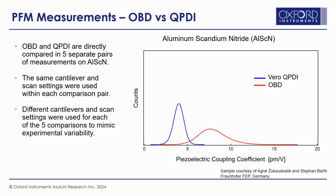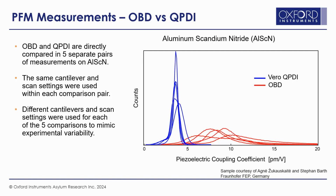Now I used different cantilevers and scan settings for each of the 5 pairs of OBD QPDI images to in part mimic experimental variability. And so at this point, I switched the probe, changed the scan angle, changed the drive amplitude, and then did an OBD image and a QPDI image. And then again, change probe, change scan angle, change drive amplitude, take another OBD image and another Vero image. So within each pair, the scan settings and probe are the same. And I repeated this 5 times, and this is what I got.